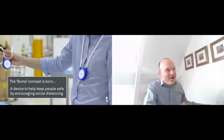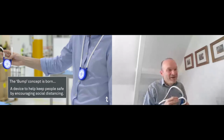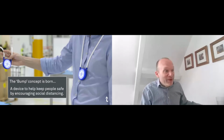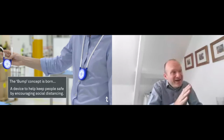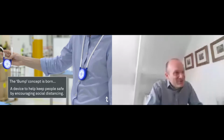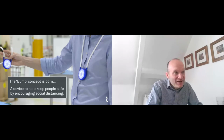So you can see there on the photo, 2 devices. I've got my device here. I'm at home today, but this is the one I wear when I go into work. And basically, it's a device to help keep people safe by encouraging social distancing. So the way it works briefly is if a device comes within 2 meters of another device, it beeps and flashes just to warn you, give you that little prod, little nudge. Oh, got a bit close, move apart. If you do ignore that and get within 1 meter of somebody, then it'll beep continuously at you and flash red to tell you to hurry up and get apart.